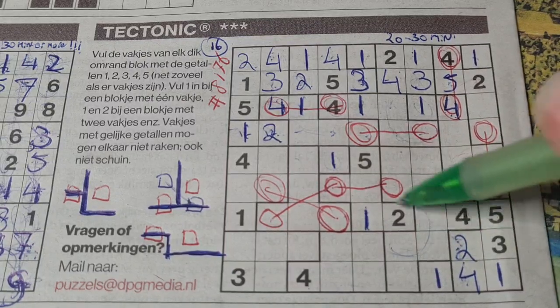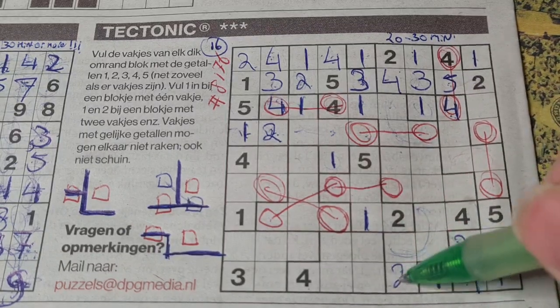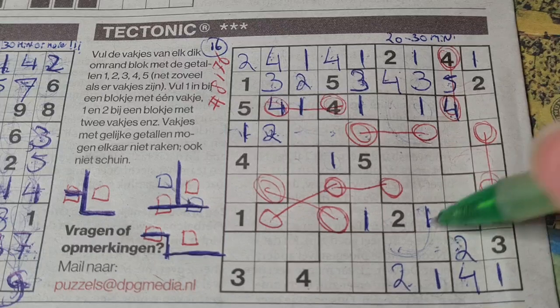These 3 boxes surround the 2 can be 2. So 1 box left for the 2 in this W area shape should be here. These 2 boxes can be 1. So 1 box left for the 1 in this W area shape should be there.